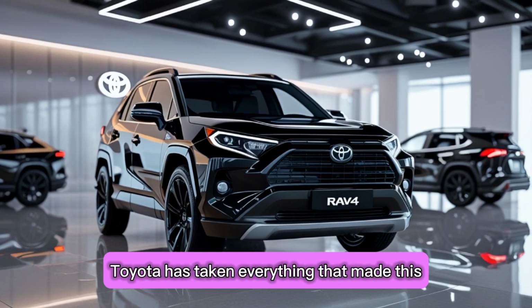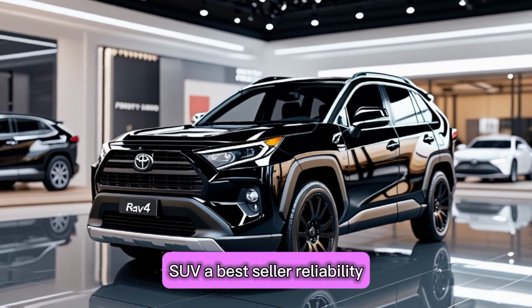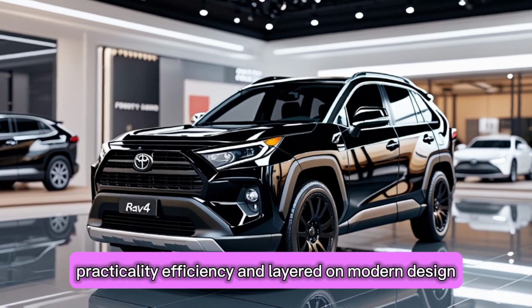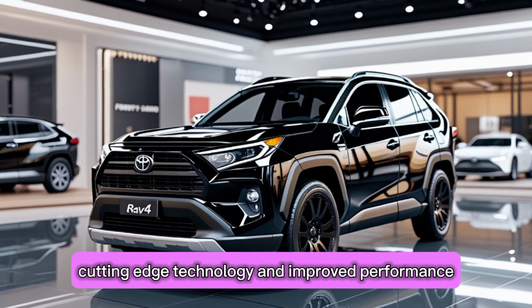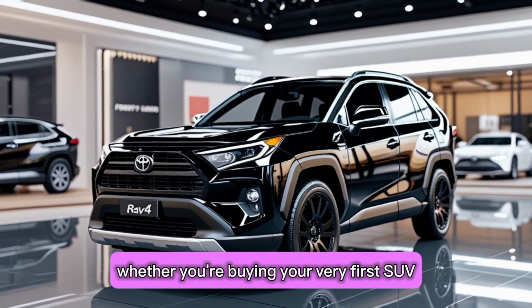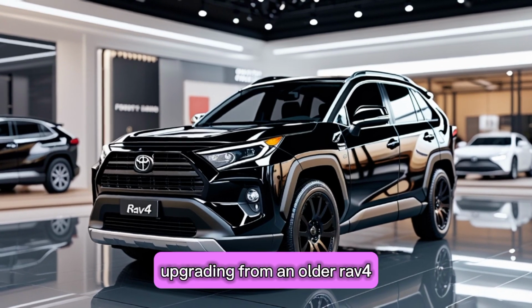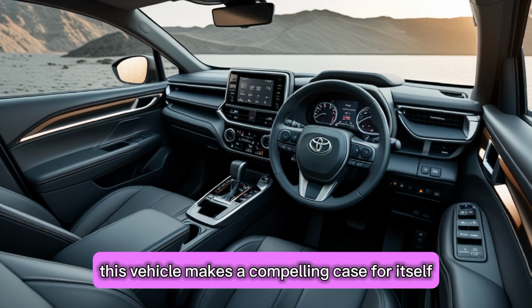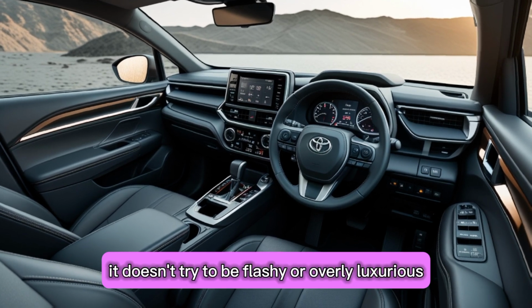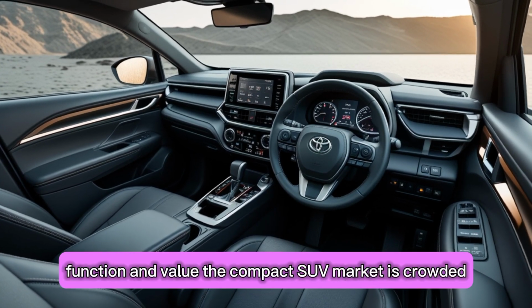Toyota has taken everything that made this SUV a bestseller: reliability, practicality, efficiency, and layered on modern design, cutting-edge technology, and improved performance. Whether you're buying your very first SUV, upgrading from an older RAV4, or cross-shopping against competitors, this vehicle makes a compelling case for itself. It doesn't try to be flashy or overly luxurious, but it nails the balance of style, function, and value.